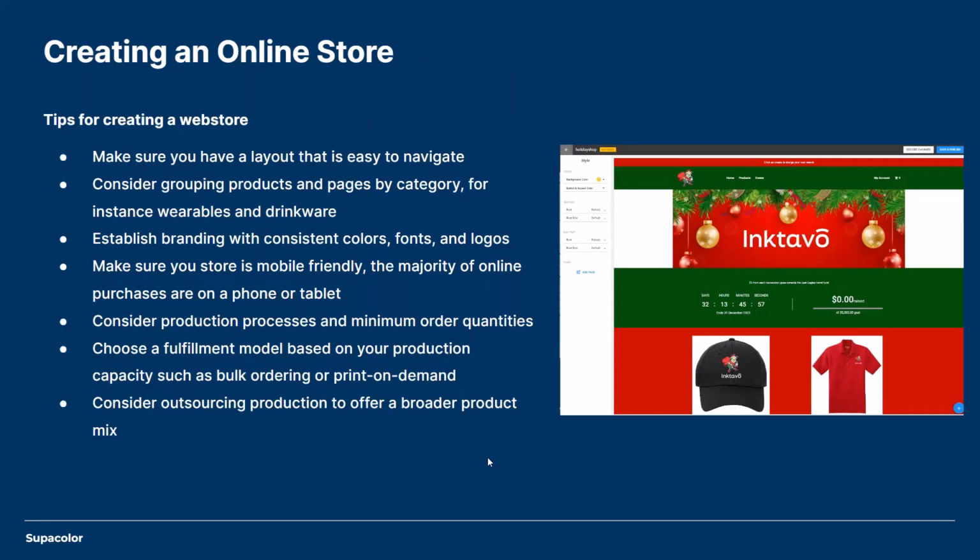When you're creating a store, there's just some good common sense ground rules. Make sure you have a layout that's easy to navigate. You don't need a complicated store. You just need a store that's visually pleasing, easy to navigate, and most importantly, works on a phone or a tablet. It absolutely has to be mobile responsive. So depending upon what e-commerce tool you're using, you need to make sure you have one that can create a website that'll look good on a phone. And most of the professional ones these days can do that.